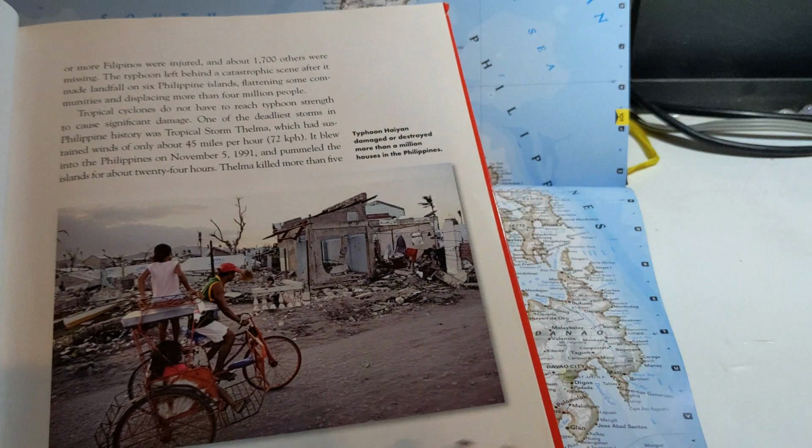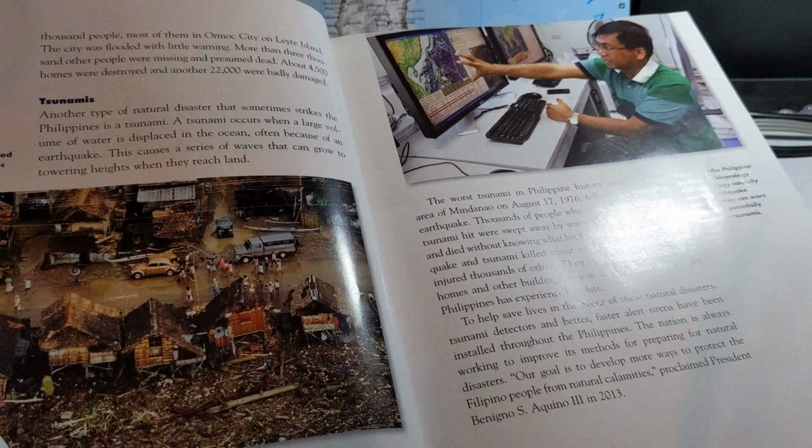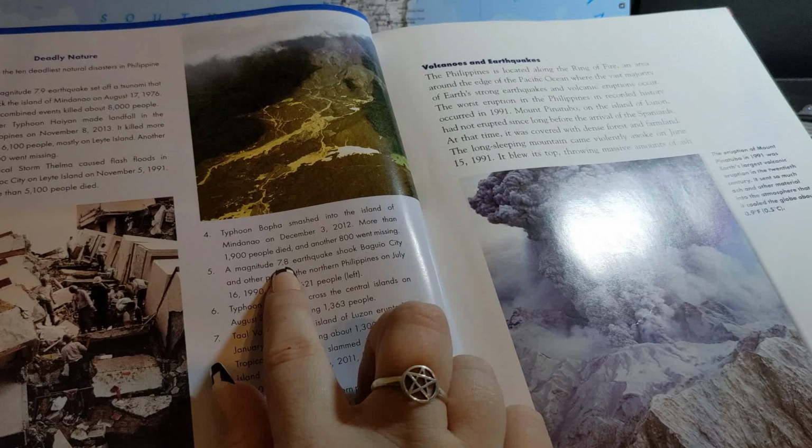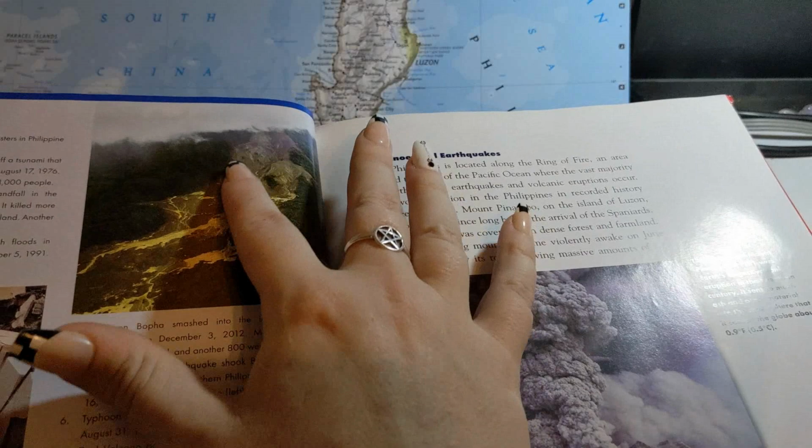Very devastating typhoon and the after effects of that. Another one. This is in 1991. It says here's a scientist, probably a seismologist. More pictures. So here's the earthquake I was talking about. I was right, 7.8. Lots of destruction, and this is a picture of a mudslide from 2006.